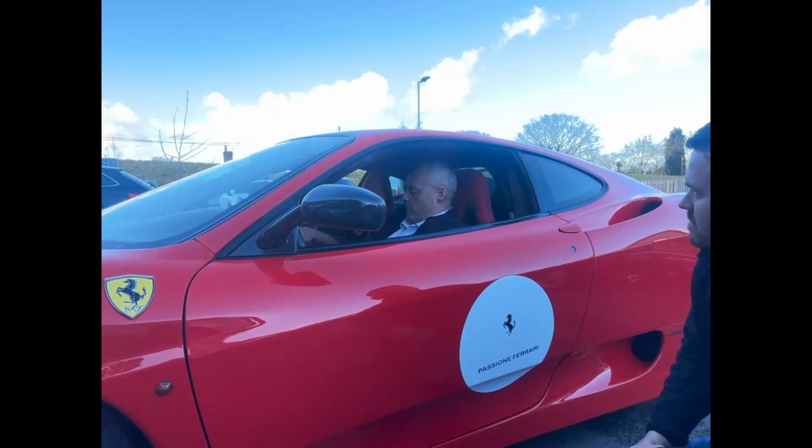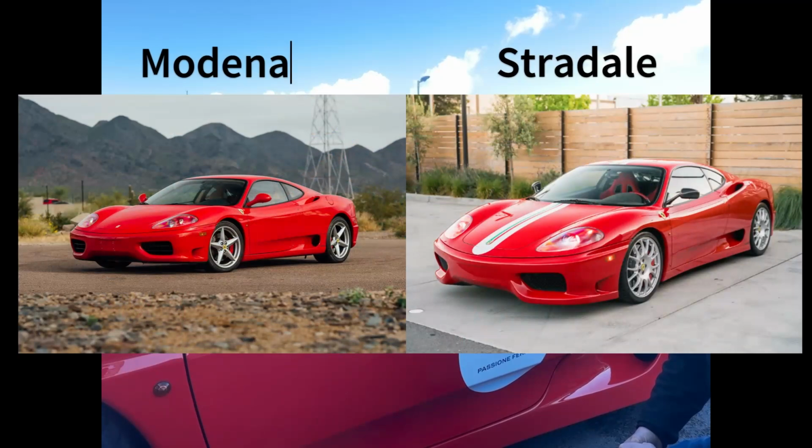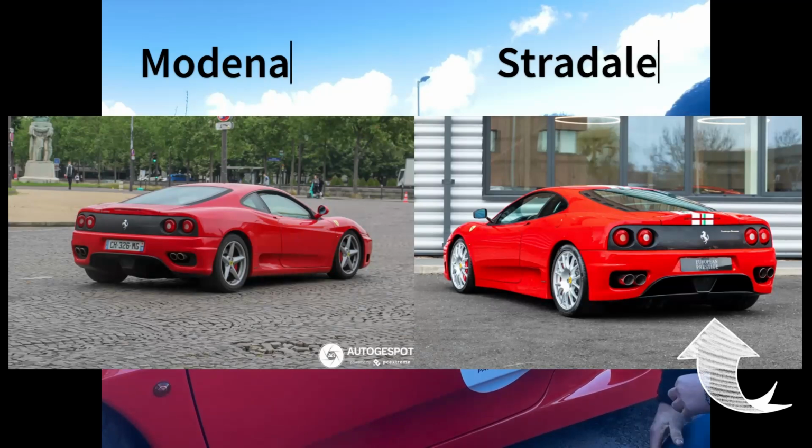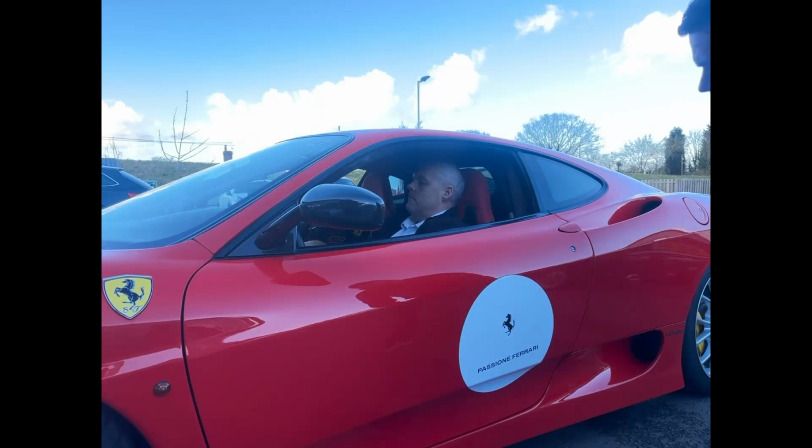Awesome. But there's a lot of little differences about a Stradale that until it's parked next to a normal 360 Modena, you don't actually notice. The side skirts hang about 1.5 inches lower. They're a lot squarer, aren't they? That's right. On the front bumper, the little winglets at the bottom stick out further and they're lower. On the back, you've got diffusers built into the back bumper. And I love the little kick on the boot lid. And this is a personal thing now, for me, a Stradale has to have the painted stripe. But that's a personal thing. If I'd ordered one of these new, this would be the look I would like.